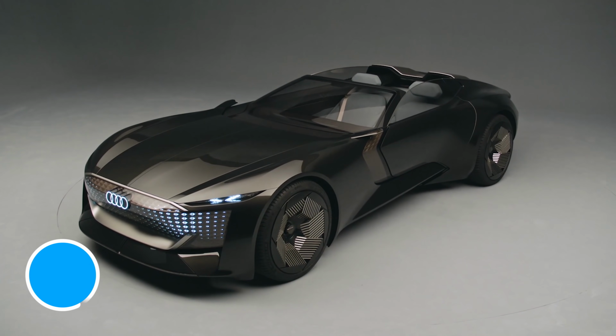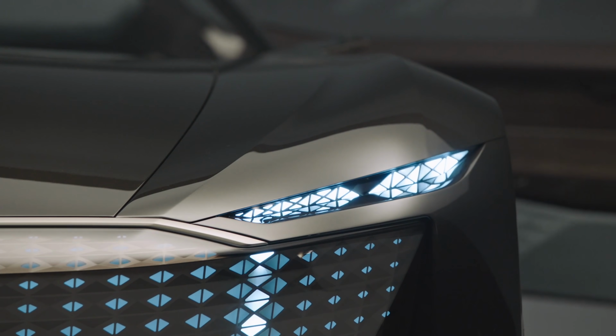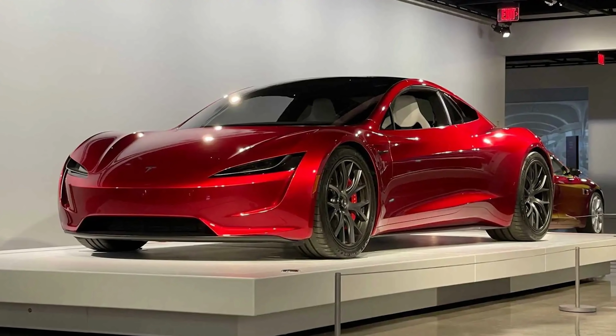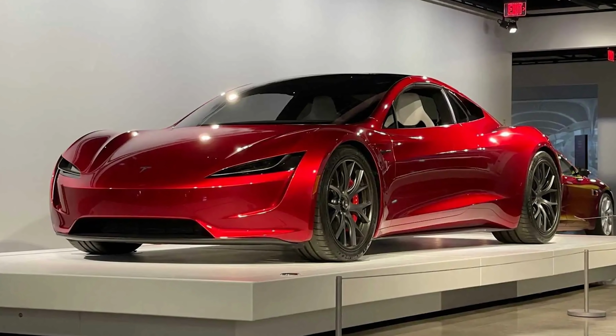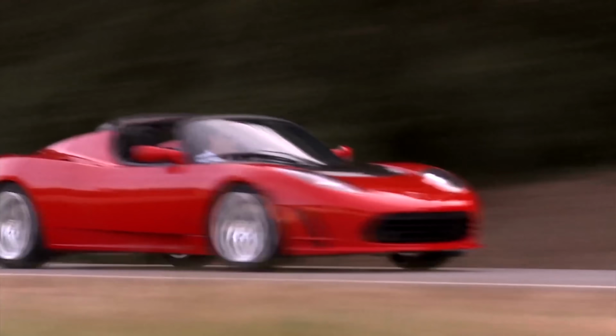There aren't any other high-performance electric convertibles like the Skysphere on sale yet. In fact, the only one that comes close is the Tesla Roadster, but it could be years before Tesla actually puts the Roadster into production. But how would these two cars stack up? Well, on paper, it looks like the Tesla has the edge.